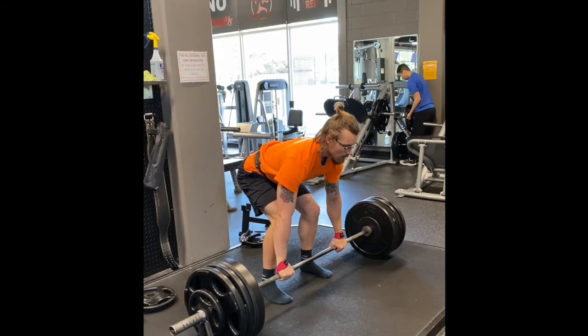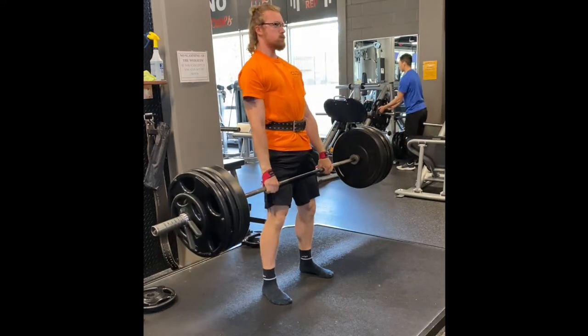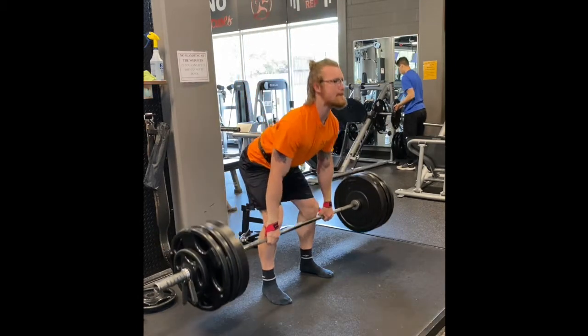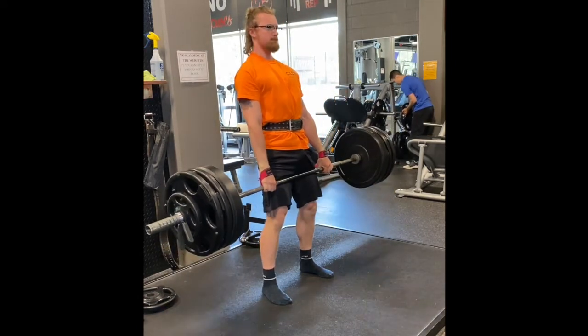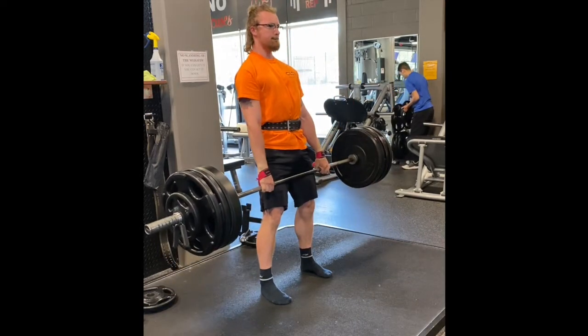Alright, here is the standard deadlift. We have 335 pounds here. Keeping the body tight the entire time, squeezing the glutes at the top. Good for your core, the back. Look at those legs.